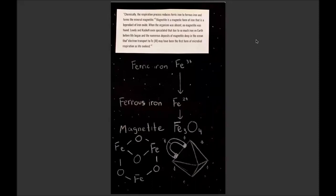Lovely and Kashefi, who discovered this organism, even speculated that due to so much iron on Earth before life began, and the numerous deposits of magnetite deep in the ocean, electron transport to ferric iron may have been the first form of microbial respiration as life evolved.